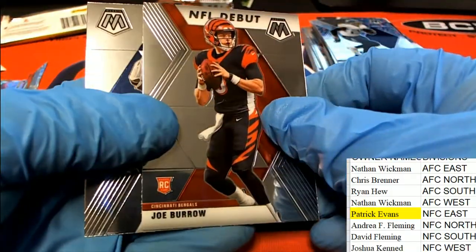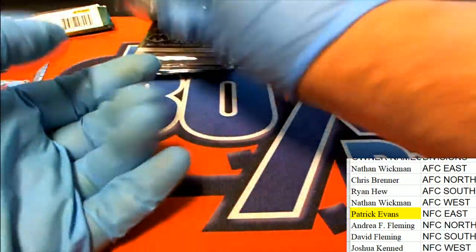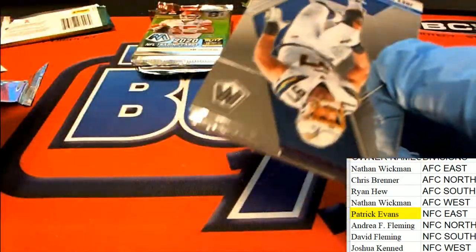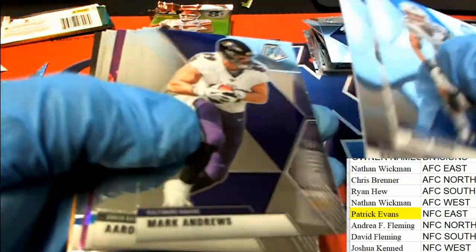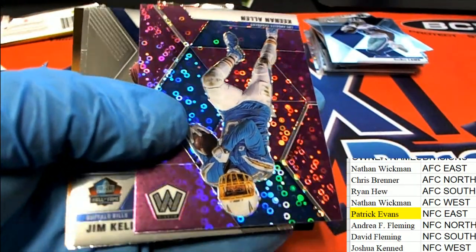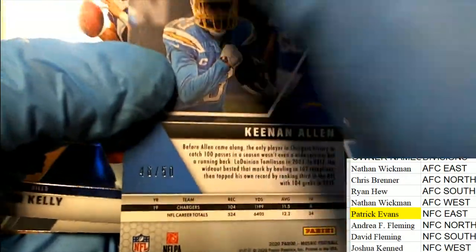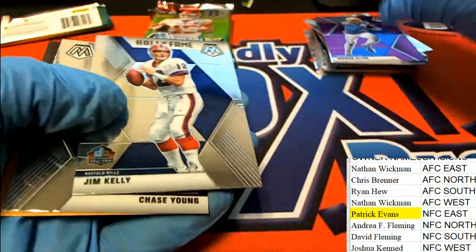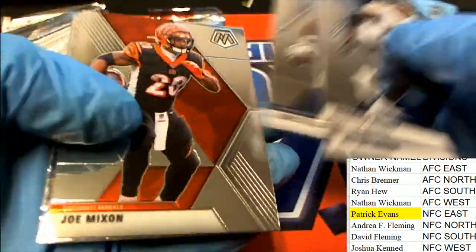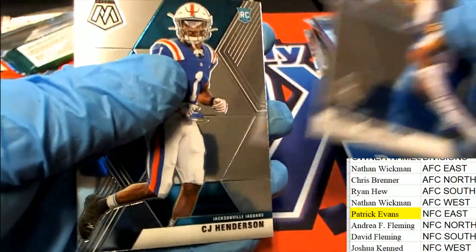Derrick Henry, Joe Burrow, CeeDee Lamb. Two Joe Burrows, one Tua. Let's hit a Herbert just to get everybody involved. Well, there's a Chargers Keenan Allen, numbered to 50. So very nice, Keenan Allen. And a Chase Young comes out of here. Joe Mixon. Henry Ruggs. Very nice.